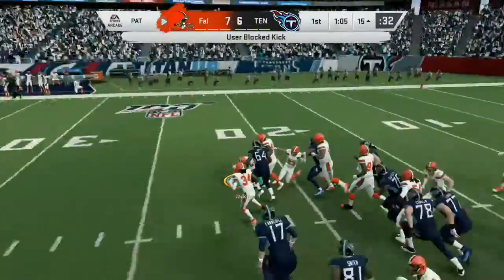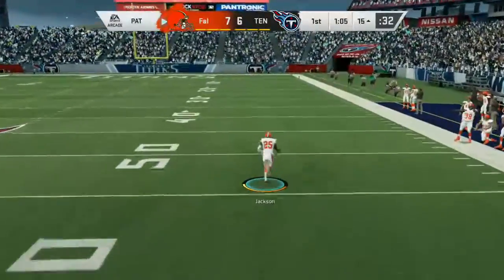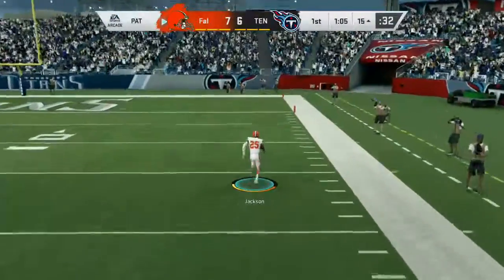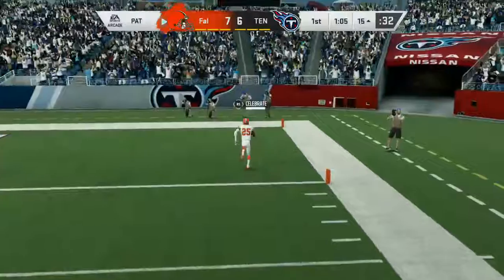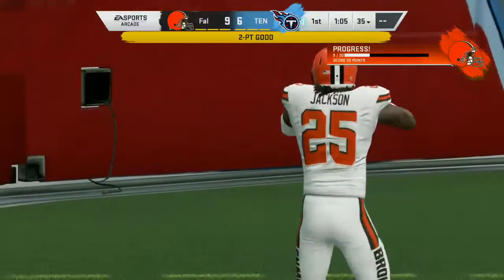Oh, they get to the football. It's blocked. The Browns have it. It's a foot race. He's at the 50. He's at the 30. 20. And all the way into the end zone. And that's 2 points.